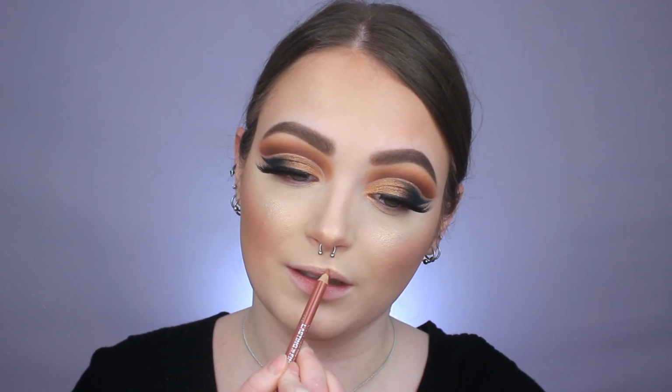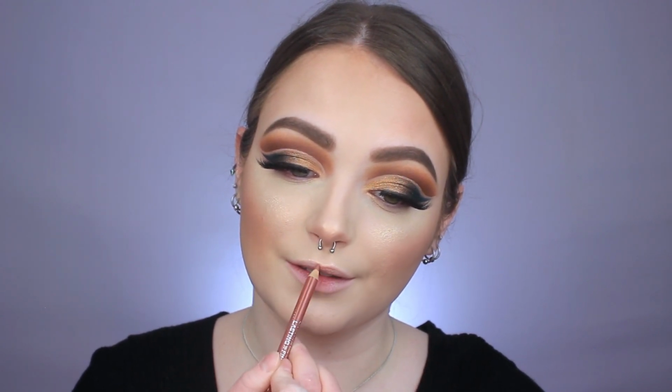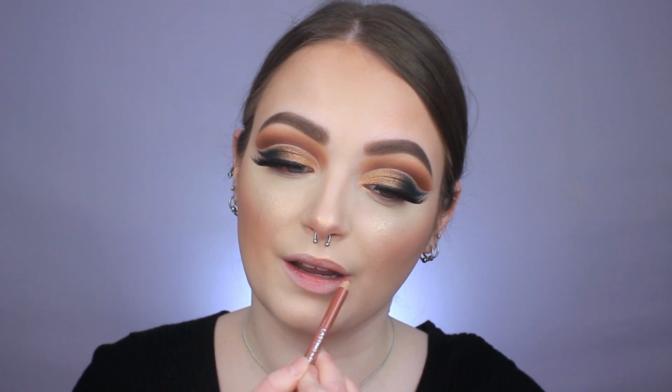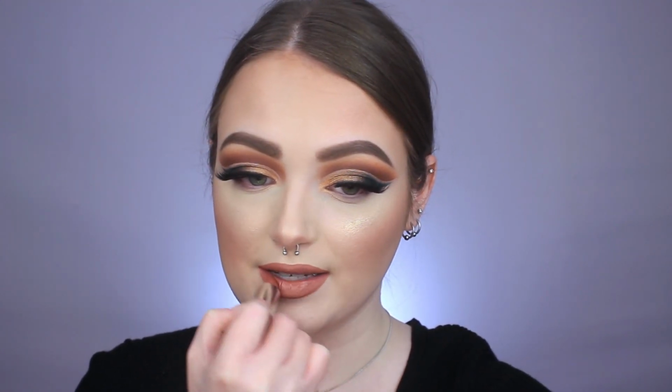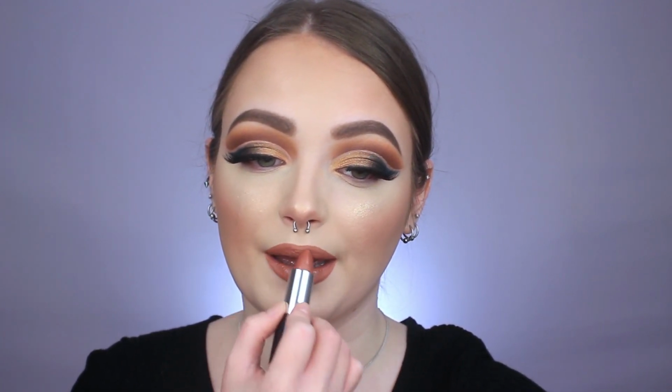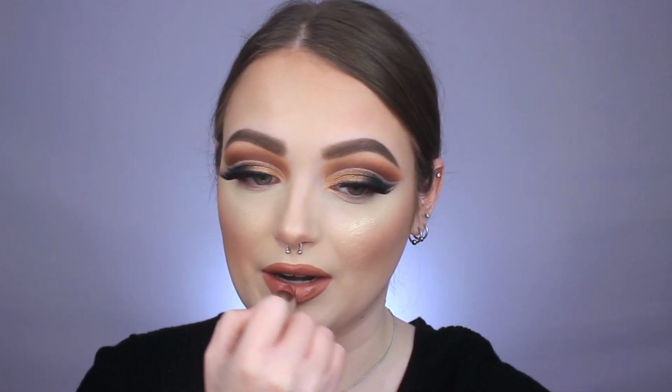And then for lip liner, I'm just going to go in with this one from Rimmel. It is in the shade Tiramisu. And then for lipstick, I'm just going to go in with this NYX Cosmetics Shine Loud Satin Lipstick. And this one's in the shade Cali. Ooh, that matched that lip liner perfectly. They're literally the same color.